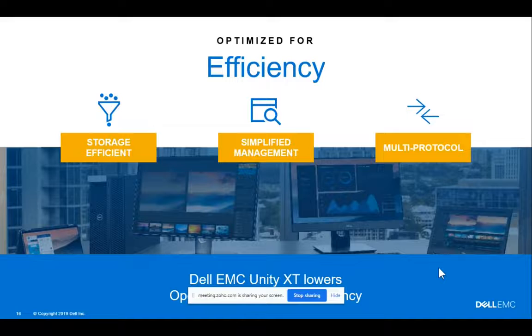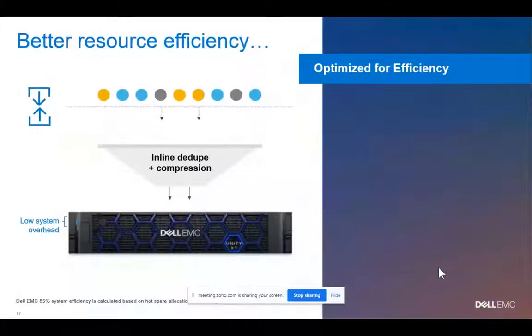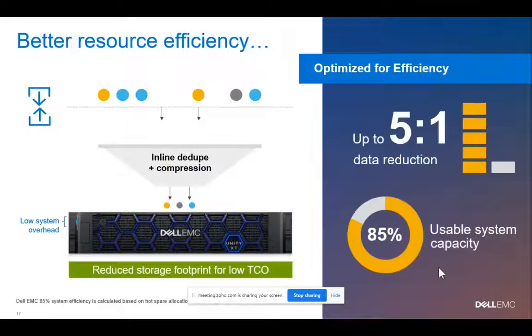Now, you're going to look at some of the efficiency features that are also available on the Unity XT storage systems. In terms of optimizing for efficiency, we looked at data deduplication. What do I mean by that? With this capability, the data reduction rate is a ratio of 5:1. So if a customer has almost 500 GB of data, after deduplication you're talking about saving up to 100 GB on the storage system, which makes the storage so much more efficient.